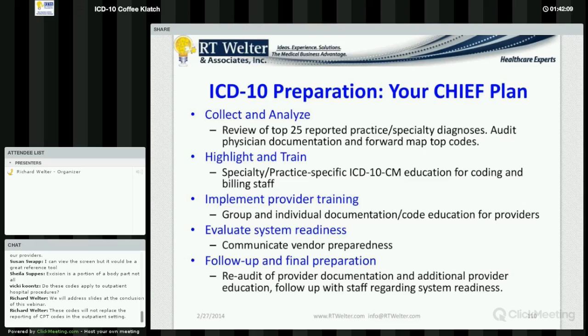The second piece of that step is we take the audit from step 1, and we sit down with your provider one-on-one, and we go through their individual documentation findings. So we identify how they're doing with ICD-10 documentation currently and bridge the gap between where they are and where they need to be in that session. Providers have a lot of questions about ICD-10. They're very skeptical. There's been so much hype about it. And we really give them the information that they need to know in this one-on-one, hands-on setting.